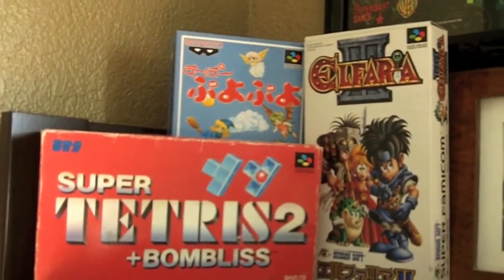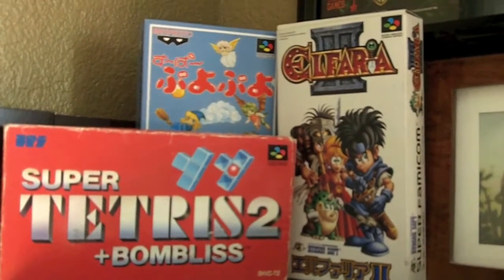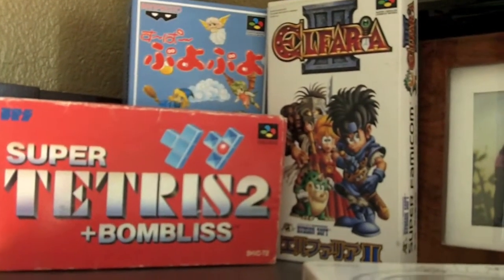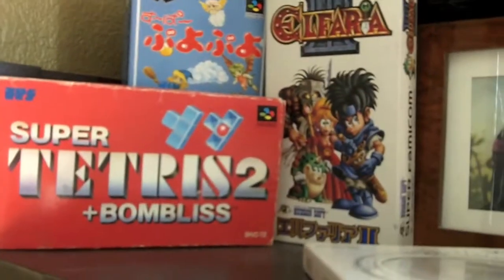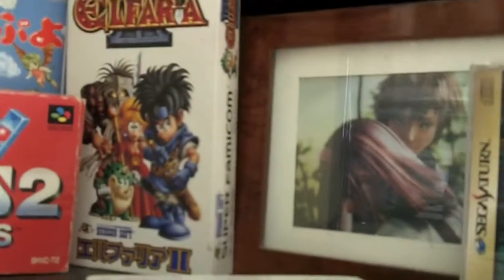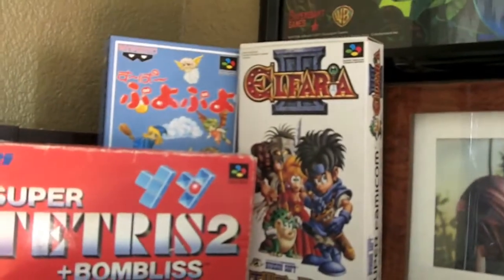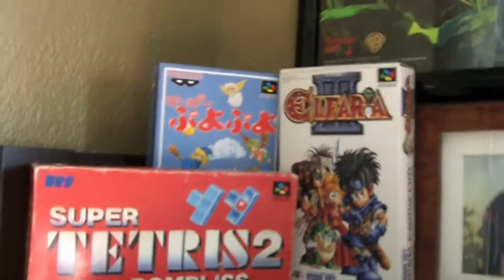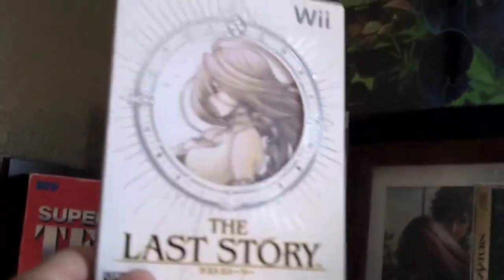Super Famicom boxed games. I'm really liking these. They're really cheap to get, and they come complete, and I just like the way they look. They look like VHS tapes, but they're fun. And I usually get games that I can play, you know, that don't involve a lot of reading. So we got Last Story for the Wii, Japanese.